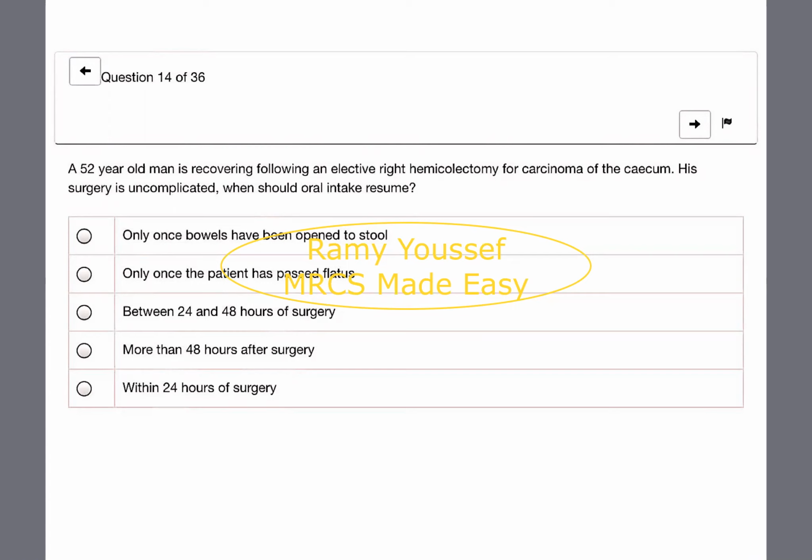A 52-year-old man is recovering following an elective right hemicolectomy for carcinoma of the cecum. His surgery is uncomplicated. When should oral intake resume? Only once bowels have been opened to stool. Only once the patient has passed flatus. Between 24 and 48 hours of surgery. More than 48 hours after surgery. Within 24 hours of surgery. I'm confused between C and E, but I think I choose E because of the advanced recovery programs.